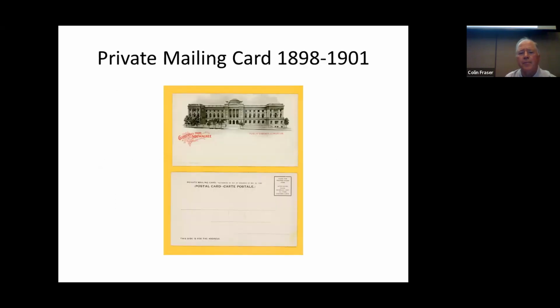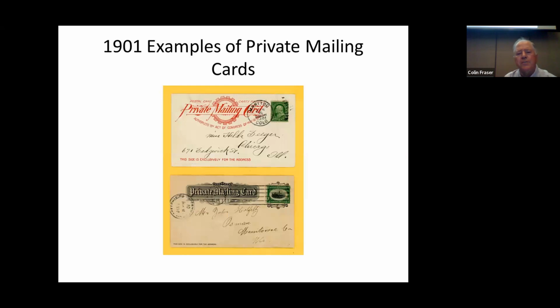Here's an example of a private mailing card from Milwaukee. It says greetings from Milwaukee, and on the back, a similar card says private mailing card. And the private mailing cards always have the message about the 1898 date. Here's a couple of other examples of private mailing card backs. Some of the backs were quite ornate, and a lot of interesting graphic artwork went into them. Both of these were postmarked in 1901.